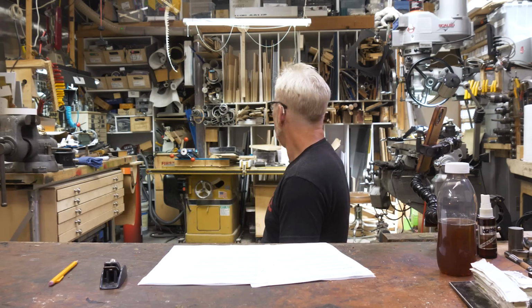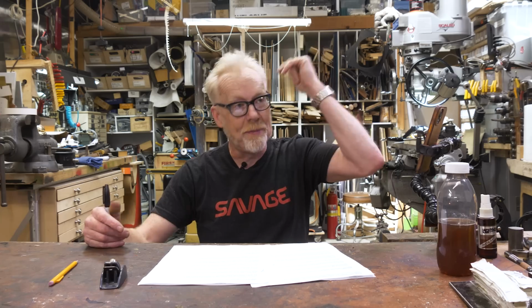I have ended up stocking my shelves with nothing longer, for the most part, than 4 feet. That has been my main length that I can handle in the shop. All the wood behind me is maximum 2 by 4 foot size. And that's because I don't have a lot of space here.